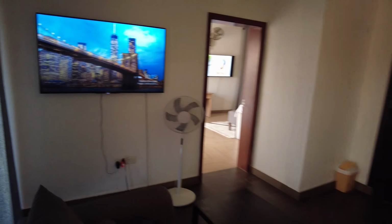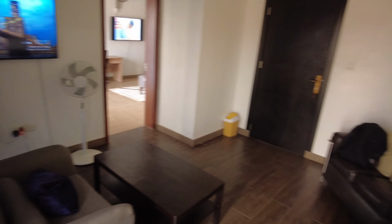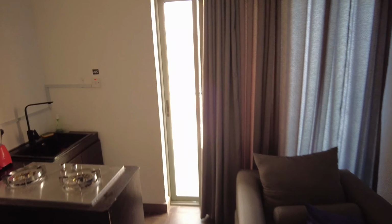So yeah, this is the view from here. Very decent size. This place was comfortable for me, my wife, and two daughters. And we did not feel on top of each other. So it was very, very cool. All right, now let's check out the full view of the balcony.